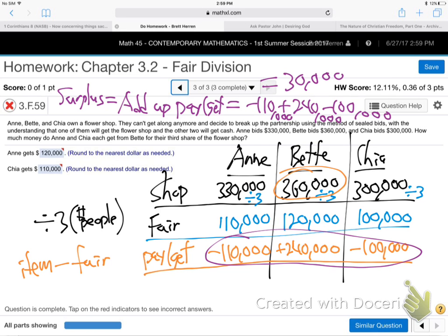Wouldn't it be $120,000 for Ann for the pay get? So the pay get is the item they got. Oh wait, for Ann? Yeah. So for Ann, the pay get is the item they got. Ann got no items. Right? Ann got nothing. The only person that got an item was Betty. She got the flower shop. So the item that Ann got is nothing. So it's zero minus her fair share. So it's just a fair share. Same thing for Chia. Yeah, good.